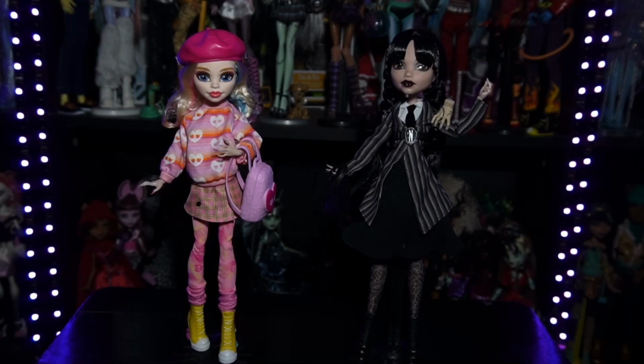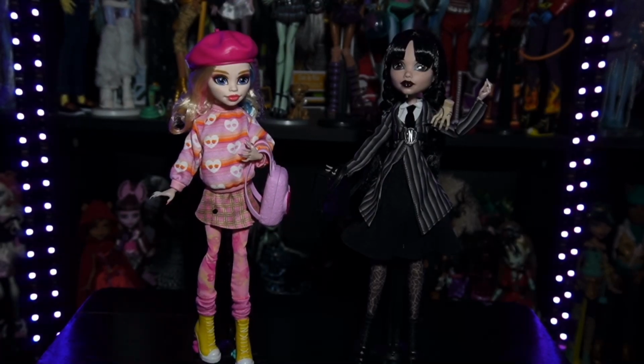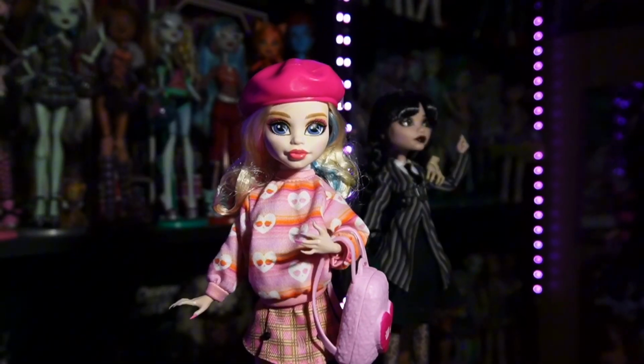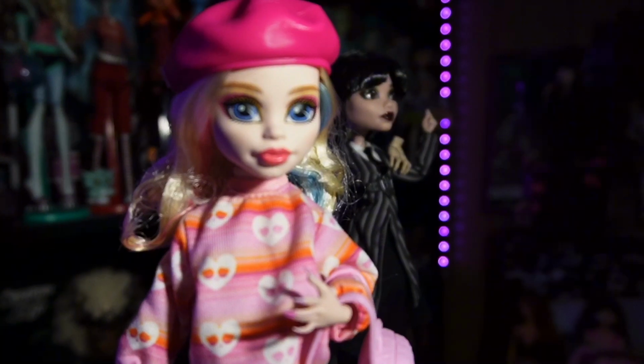As for the dolls, I think they look really cute together. I did watch the Wednesday show back whenever it first came out on Netflix, so I don't even know how long ago that was now. It feels like a year or two ago, so I can't remember exactly all the details of the show. I should rewatch it to freshen up my memory, but the outfits they're wearing I think are very, very accurate to the characters. I'll start off with a closer look at Enid and her doll.